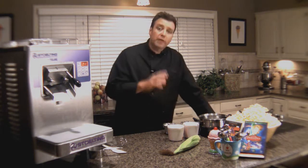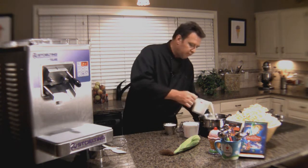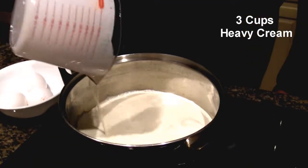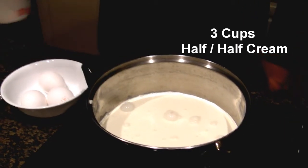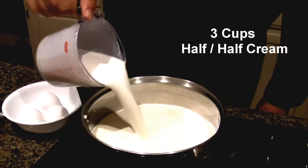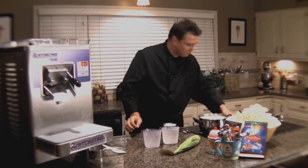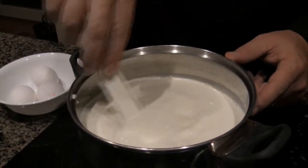So we're going to move on to our cream ingredients, them being 3 cups of full cream or heavy whipping cream, and then we've got 3 cups of half and half cream. And this is going to make our base, and it's very similar to a lot of bases that we've made previously here at Ice Cream Headquarters. We're going to put that on a medium heat and just let that simmer away there.